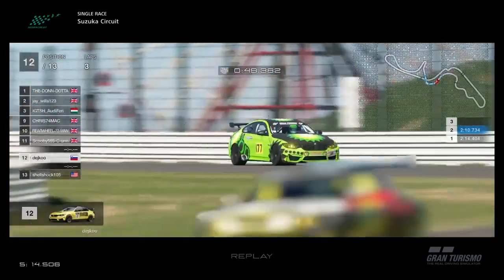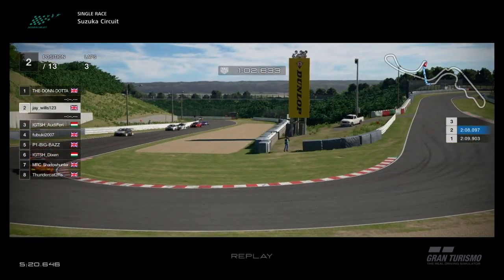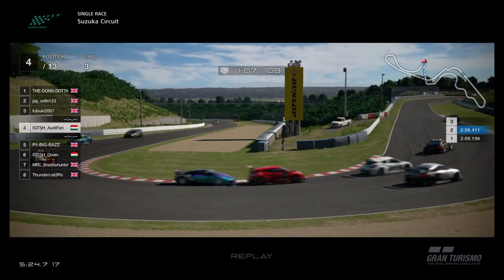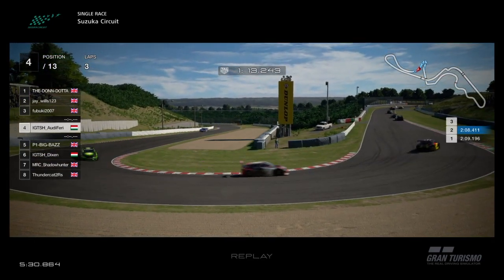Nothing much going on at the back of the pack for now, so if you forgive me, I'll just stick with what's going on at the top, just for the time being, as I take a sip of my Moretti. Beautiful.